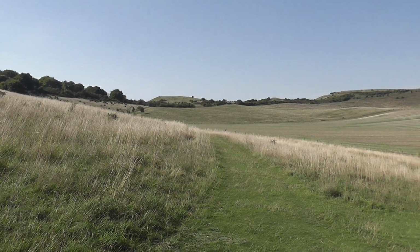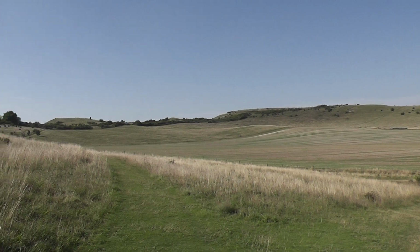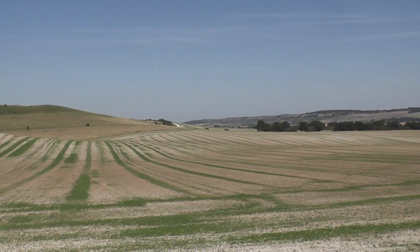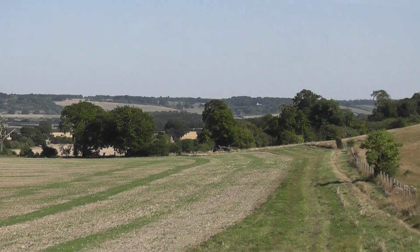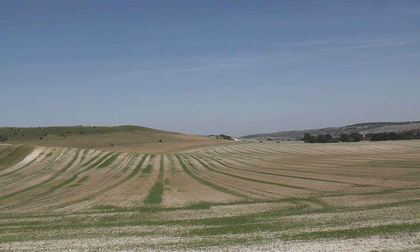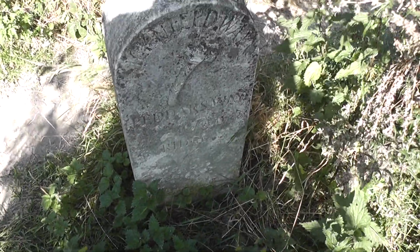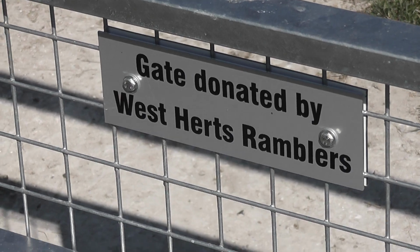Onward journey straight on here, not to the right. Very South Downs like here at the moment. Wonderful. Nice backdrop here. One of the original Icknield Way, Pedder's Way marker posts. Well, it includes the Ridgeway as well, which we're now joining on my left. Well done, West Herts.